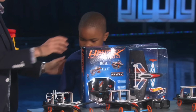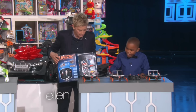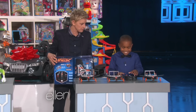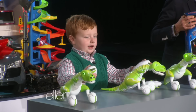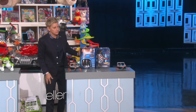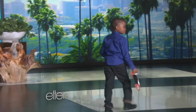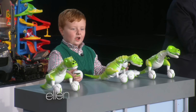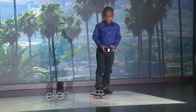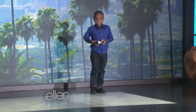All right, Trey. Tell us about this toy. Well, this looks like a whole lot of fun. It's called the flying car. Do you want to show us how it works? Yes. It's a flying car. It's going to fly out into the audience, so protect yourselves. I don't know if he controls it as much as I would like him to. But it's really fun. You ready? All right, there it goes.